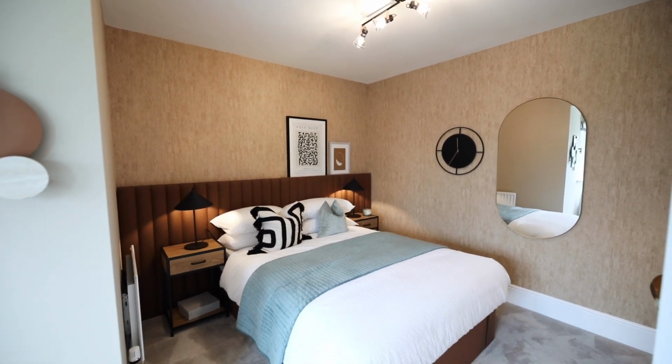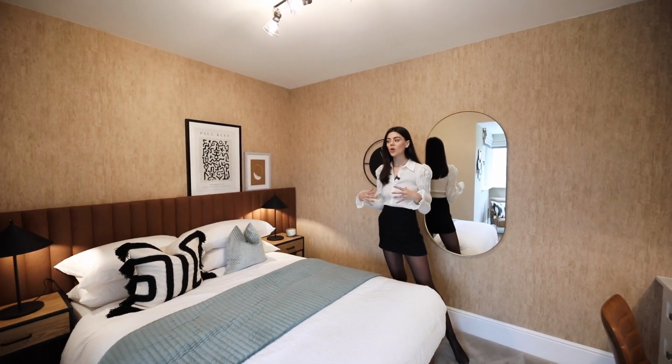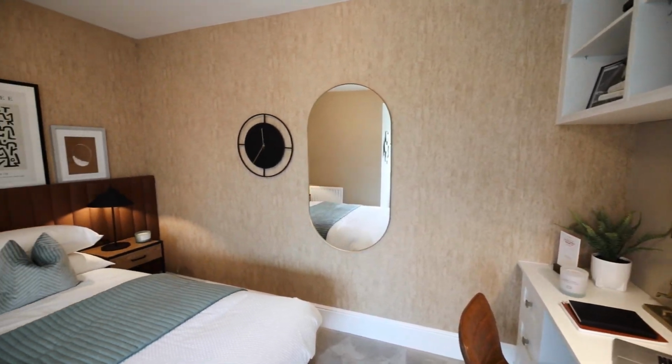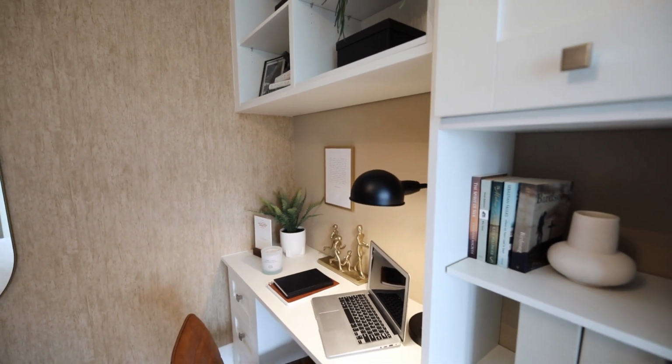This is a really nice shaped room. As you can see, the earthy tones have carried on throughout in the decor, but something that's really cool in this room is the built-in office space. So this has been done by Hammonds. It is an extra that you can add on with Redrow, and just really forward thinking in my opinion.